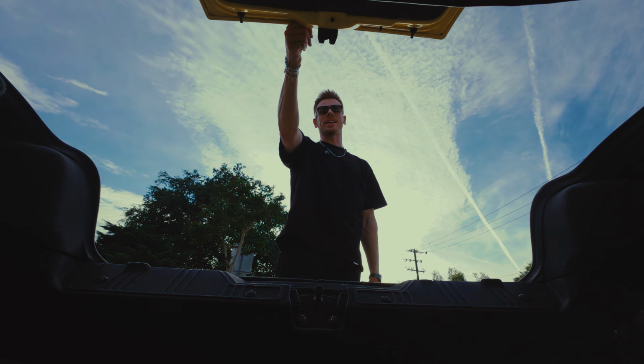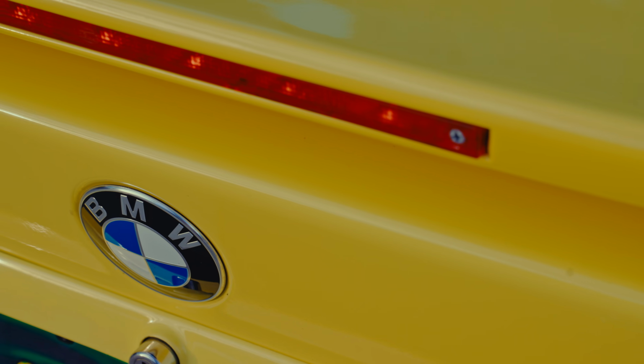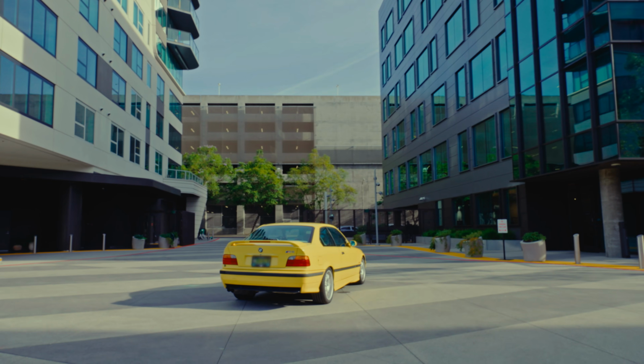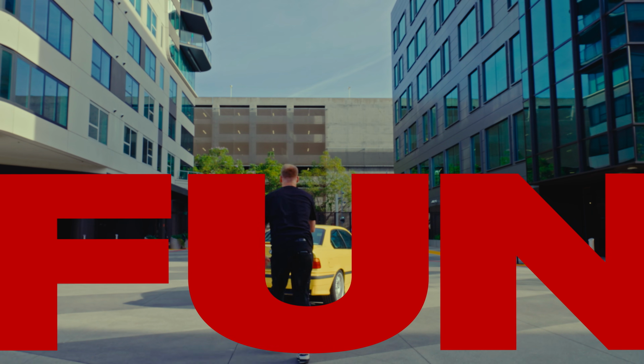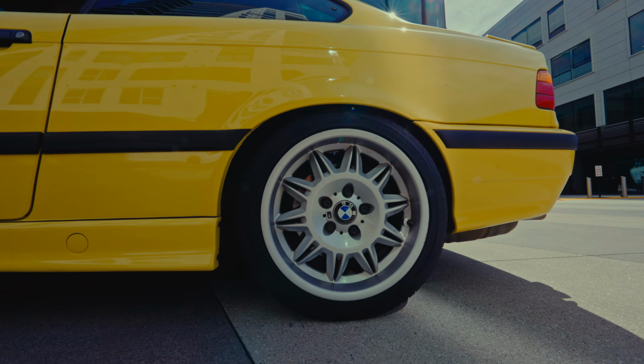POV, your bag of cash from a heist. Beyond all that, I just want to know one thing about the cars I drive. Is this car fun? Let's go.